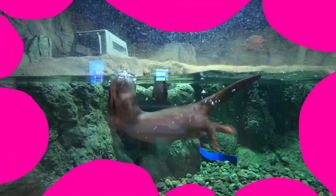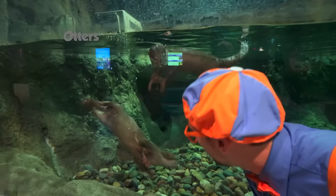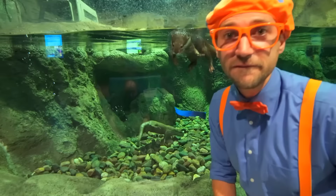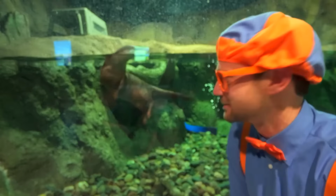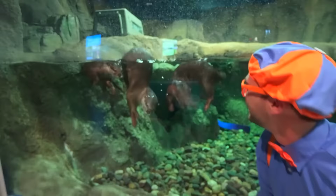Whoa! These are otters, and they're so cute. Look at them go underwater. Whoa. I bet they can hold their breath for a really long time. Whoa, they're so fast. Whoa. They kind of look like water cats, but they're not kitty cats. Whoa, hi. Hello. Oh, another one. Cool.